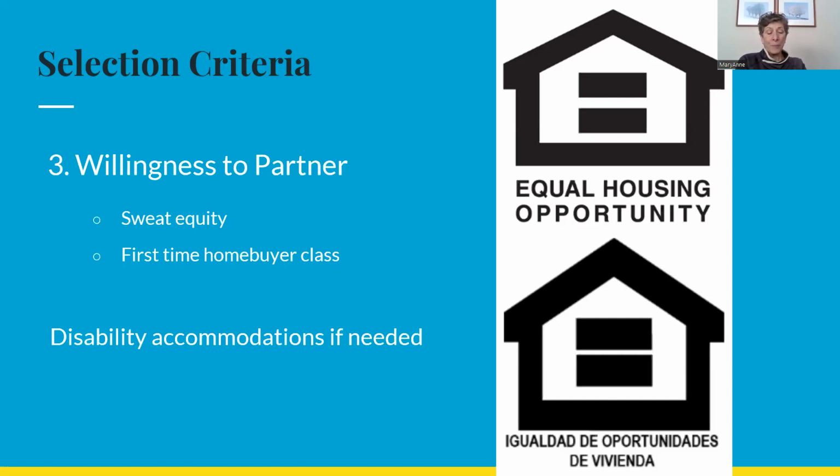Future homeowners must complete 16 hours of volunteer work with Habitat, which counts towards your sweat equity, within the first 2 months of being selected. These 16 hours could be working on your future home or other Habitat projects. A first-time homebuyers class must be completed, and these hours also count towards your sweat equity.